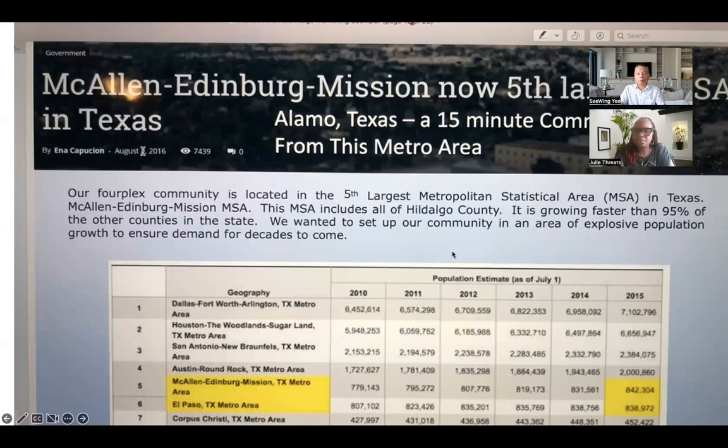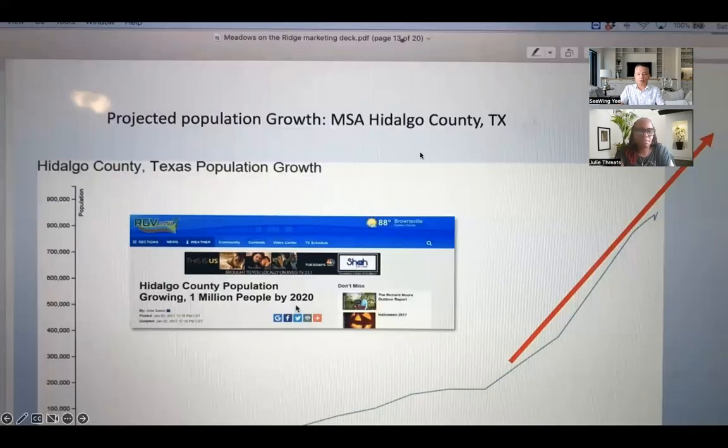The future is extremely bright. Look at the projected growth of South Texas, Hidalgo County. Look at the potential growth for the next few decades. Oh, my goodness. It's almost vertical growth. It was growing quite nicely in the past 10 years. Now, currently and in the future, you're seeing almost vertical population growth. It is off the chart.